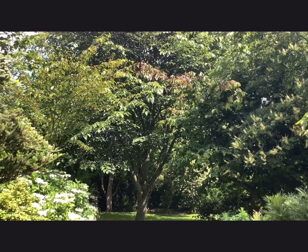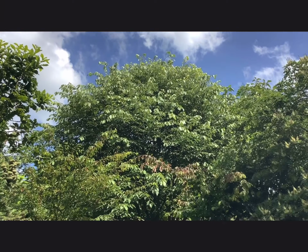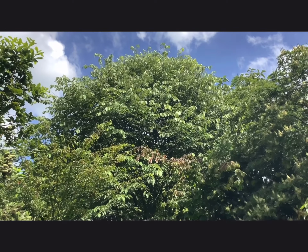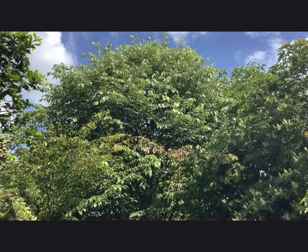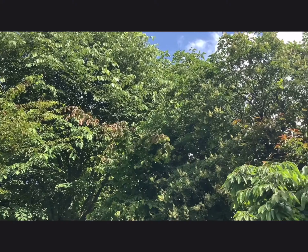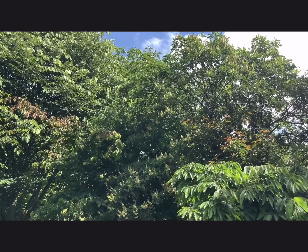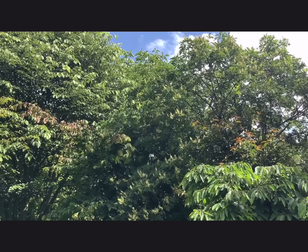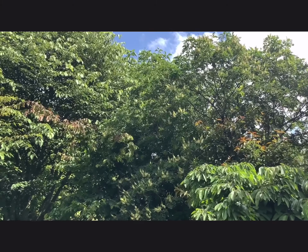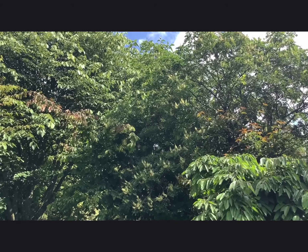Coming up the steps, there's a massive tree of the Chinese lime called Tilia tuan, and next to it is the flowering small Chinese tree called Maackia chinensis, with its erect white flowers. We'll have a closer look at both those.